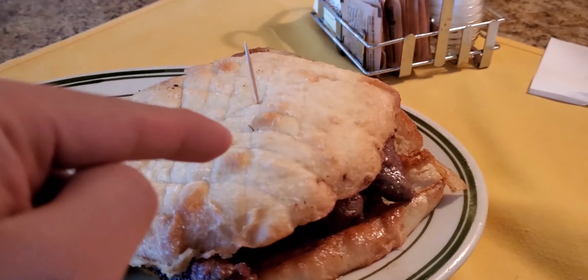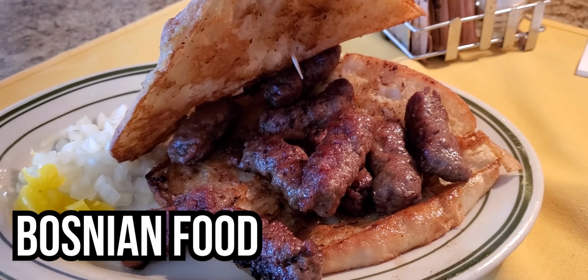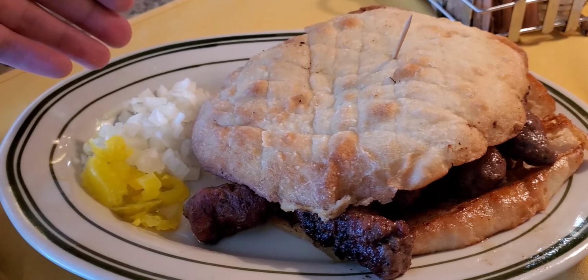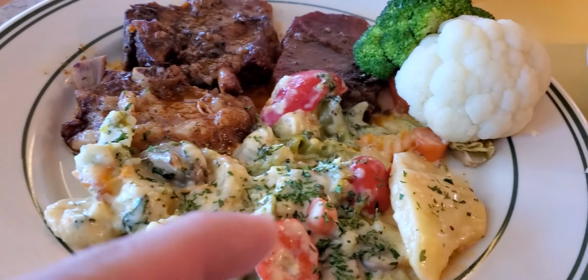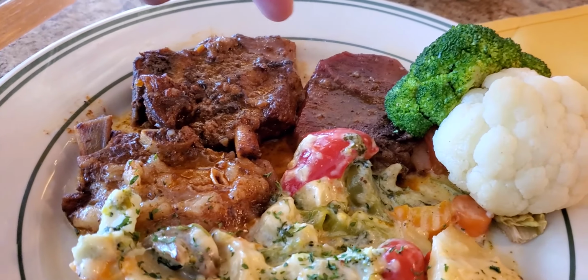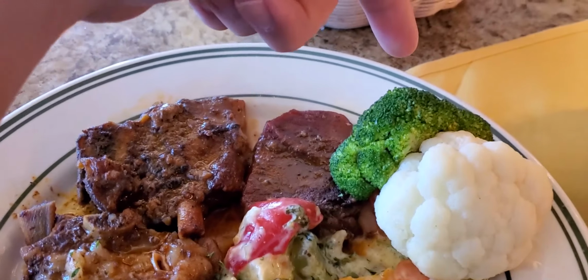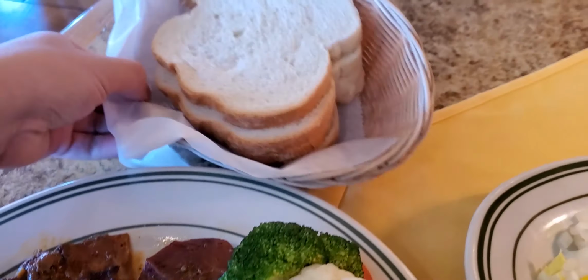All right, so this is the chapati, and as you can see, there's a bunch of sausages in there. And I guess you put some onions inside and you eat it that way. We got the veal steak in here. I'm not so sure what this is yet, but this is the veal. It's got some broccoli and cauliflower. Can't wait to taste it. They also gave us some bread.